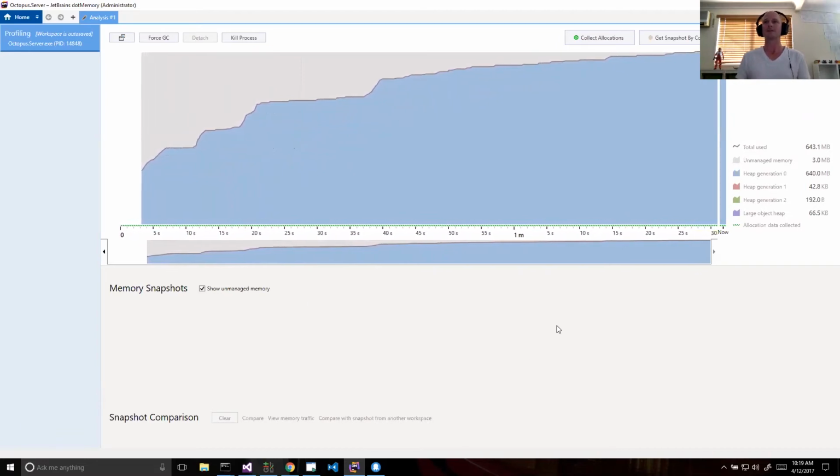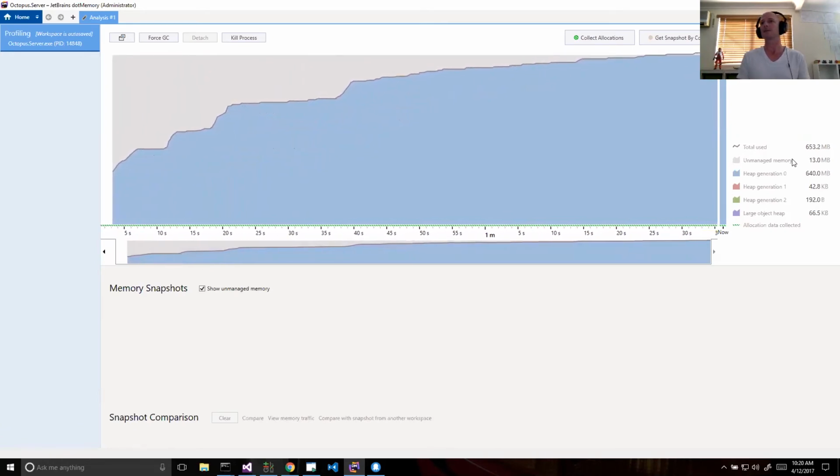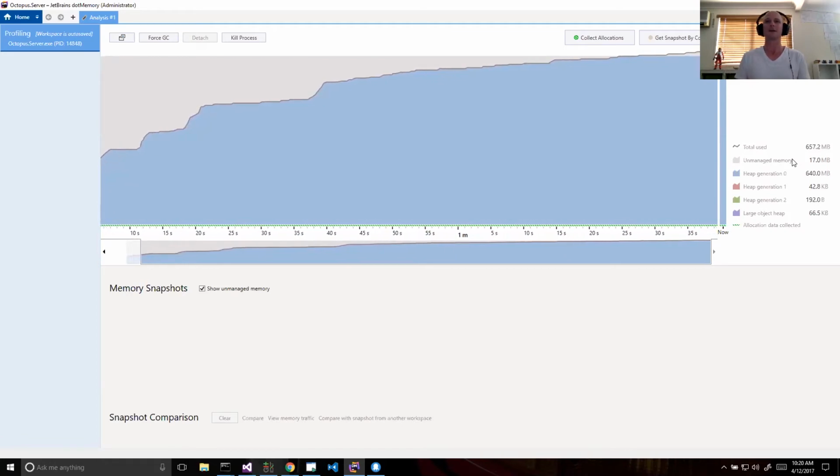But interestingly, if you just let this sit here for a while, we start moving into what this is saying is unmanaged memory now. It's the same kind of increments every time, around about 4 or 5 megabytes. But this is just an empty instance doing no productive work.